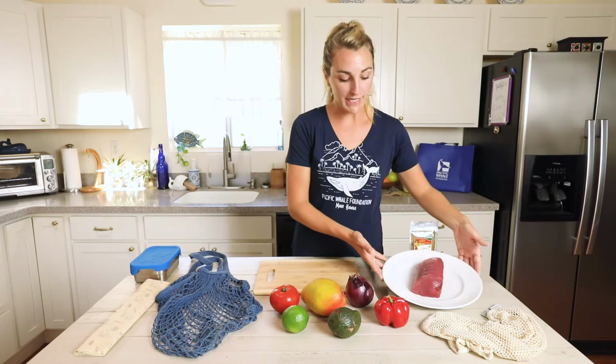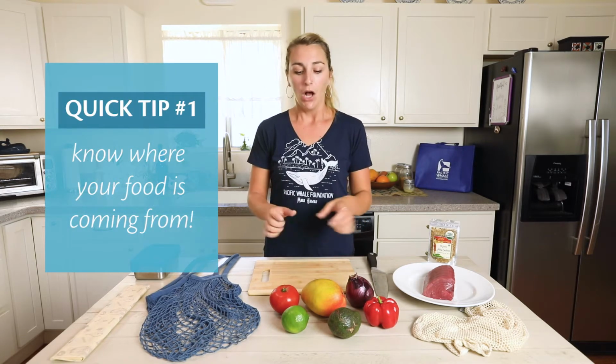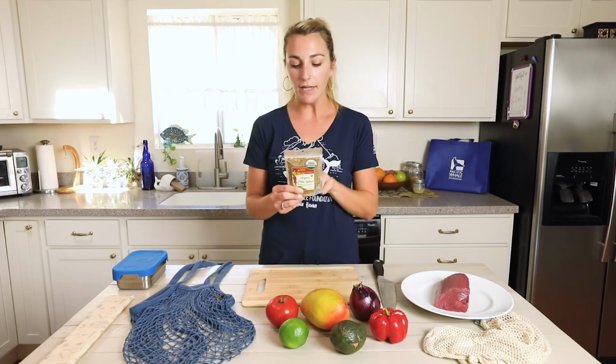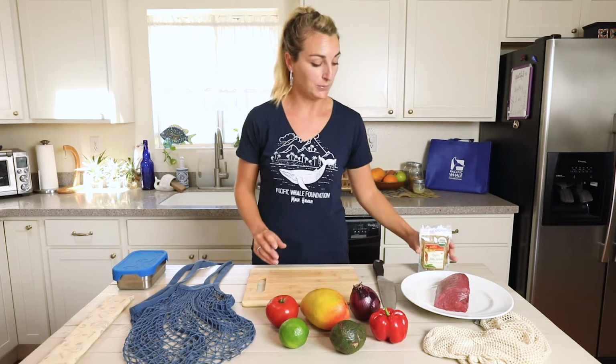And our fish today features a fresh cut of ahi, which was caught yesterday and sourced from our friends at South Maui Fish Co. Almost everything that you buy, even loose produce from the grocery store, will have a sticker on it that tells you where it came from. All of this produce is from the farmer's market, but if we look at this spice pack, for example, it tells me right on here that it's from Hanapepe, Hawaii. So not from Maui itself, but from a neighbor island, so that's still pretty sustainable.